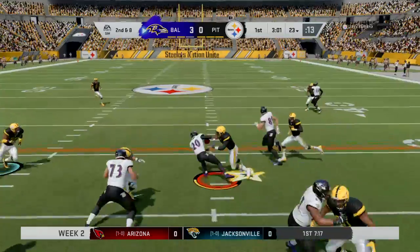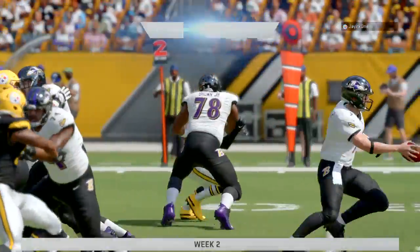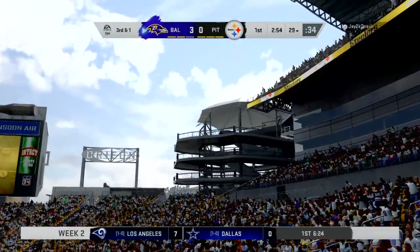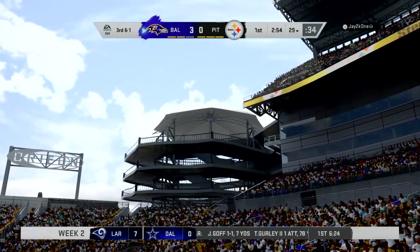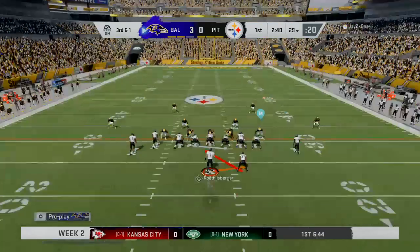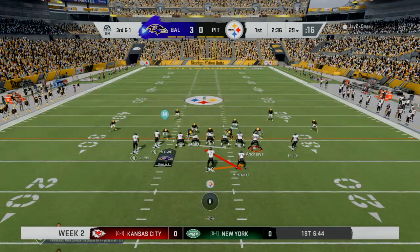On 2nd down, here's a run with Mack. That's going to be a 6-yard gain. It leaves him with 3rd down and just a yard to go. A quick burst there, and he nicely bit off a pretty decent gain. Start! 230! 56! Check 56! These 2!